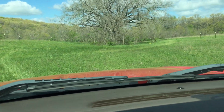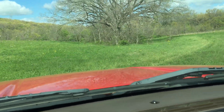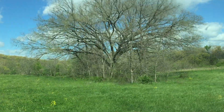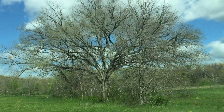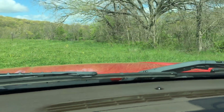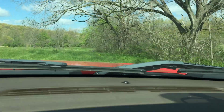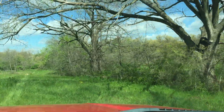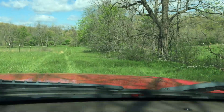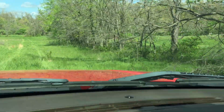Tract 4 is actually one of the only, if not the only tract out here that has some huge matured timber. I have no idea what kind of tree that is, but it is a monster. Big, big tree. It's got several huge trees. It's the middle of April, so the leaves are just starting to come out on these trees. Another few weeks and everything will be bright green.